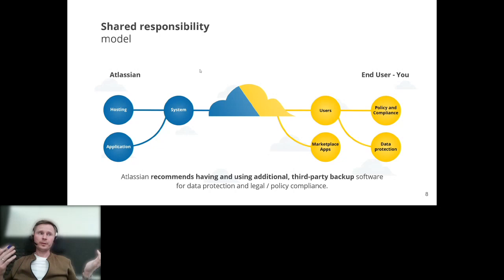Basically the same rule, the same model, the same policy applies to different SaaS vendors, like Microsoft. If you use Microsoft 365 applications, the same model, the same policy applies. If you use Bitbucket, the same story. Bitbucket and Jira are provided by the same vendor. If you use GitHub, GitLab, or any other SaaS application, I'm quite sure that the shared responsibility model is also in place.